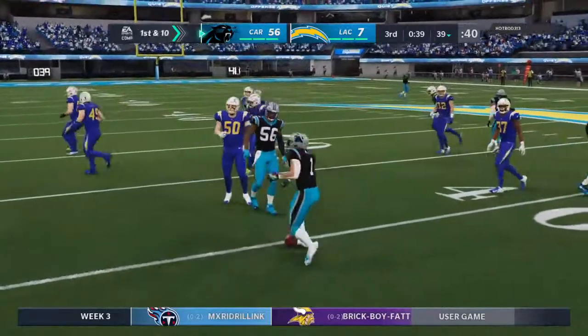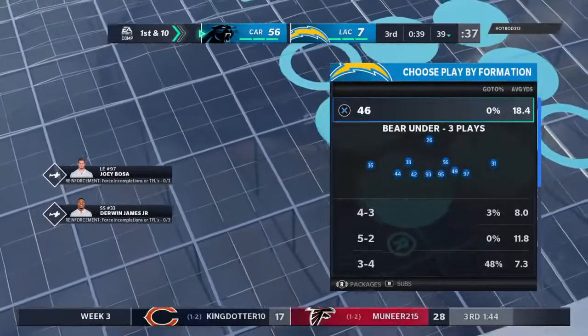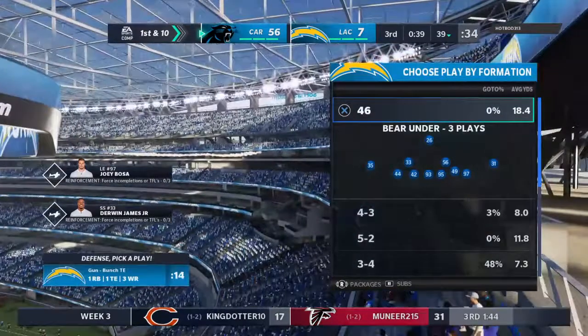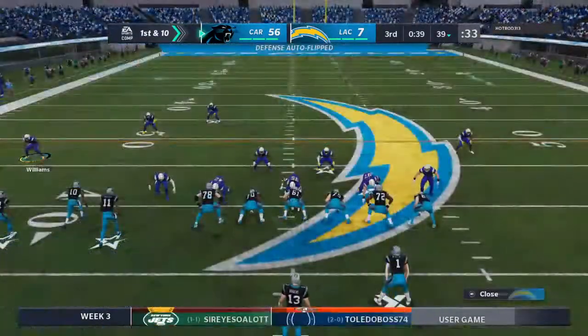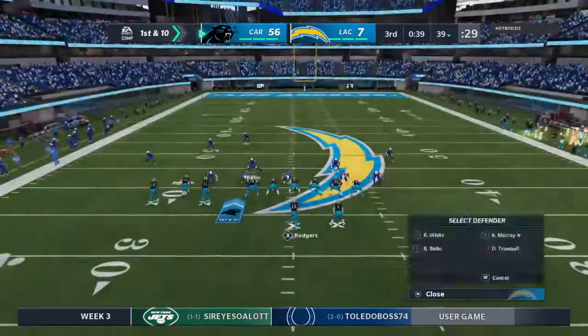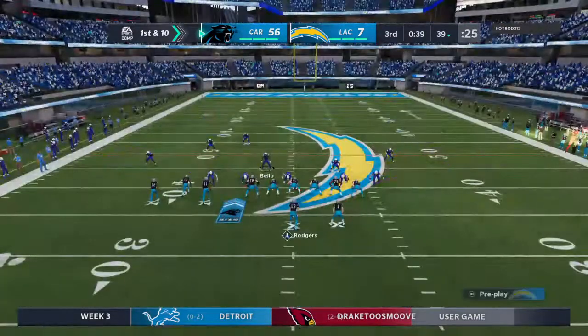A solid punt, but also a nice return there of 14 yards. And the Panthers will take over now, 1st and 10. The Panthers out there and ready to begin their next drive. They are clicking on all cylinders. They seem to be just scoring at will right now, and that's why they've opened up this big lead.